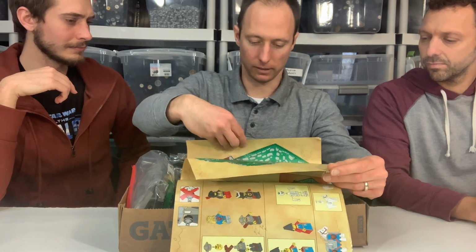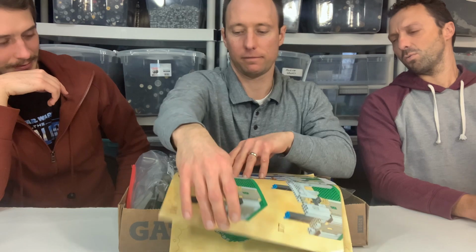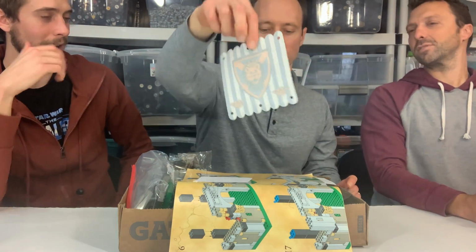Yeah, that one's complete. This just in. There it is. Oh, wow. Look at the size of that flag. You could use that as a sail on a ship too. That was more like a banner inside the castle, right behind the gate.